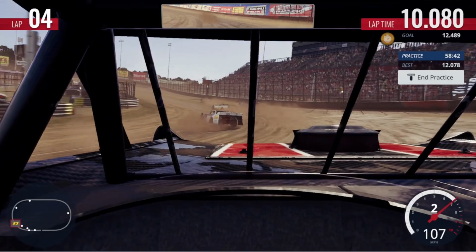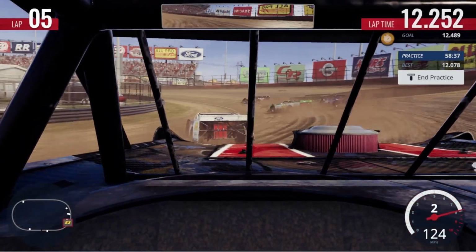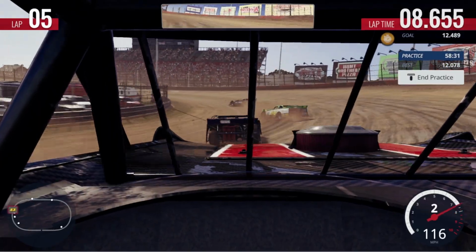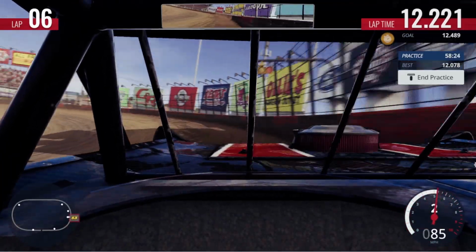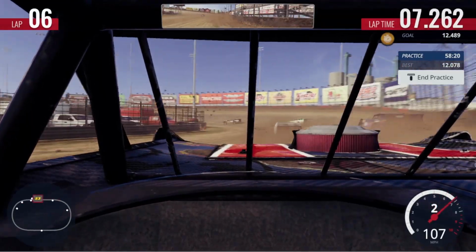I'm trying to do some slide jobs. I don't know. I've got just a generic setup in here, a default setup. I may have to go searching for some custom ones, just to kind of see what people are liking out there and start actually tuning on these cars. But you know, I'm just mainly wanting to get the feel. Oh, and there's the wall.